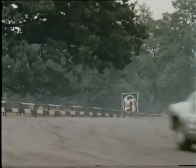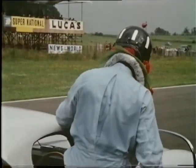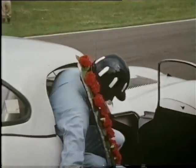And so, the Grovewood Trophy goes to Graham Hill in the Jaguar. But the E-Type isn't quite big enough for Hill and his hedge.